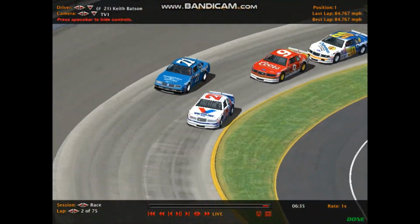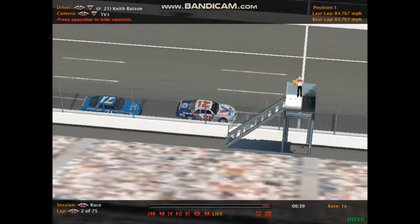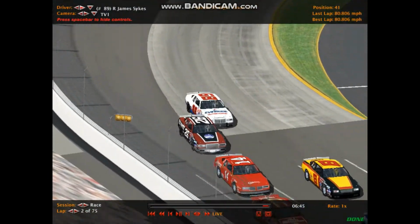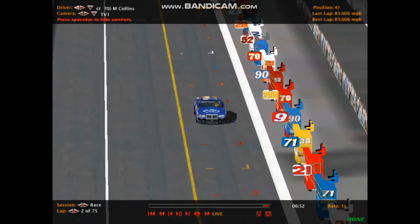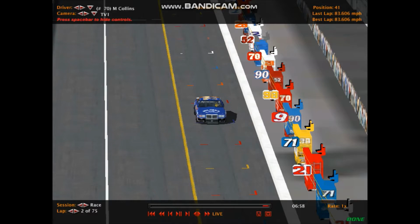Side by side through turns number 3 and 4 they come. Batson finally pulls ahead of Kev and takes the lead. Yellow flag flies for the first time here today. I'm not sure what for, so it looks like the 70. Oh, it looks like the 70, Mitchell Collins. He started this race in 6th position, and he's already on pit road at the beginning of this race.